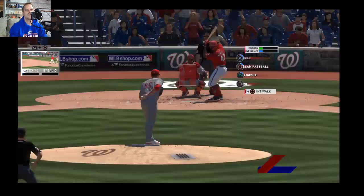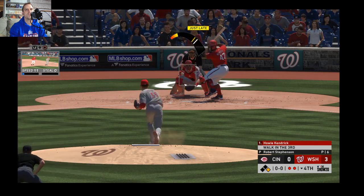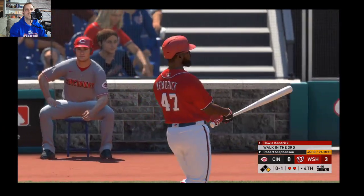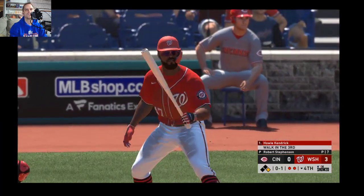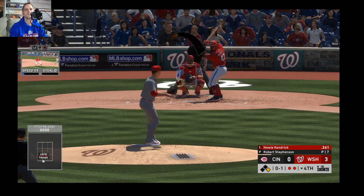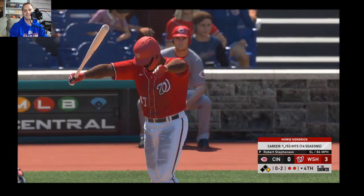You're the pitcher. What you want to do. Stevenson going to work out of the stretch here to Kendrick, and he just clips the bottom of the zone and is ahead of Kendrick, no balls to 1 strike. Kendrick walked back in the 3rd. He also walked in the 1st, so. Oh, 1. Here it comes. Nice pitch by Stevenson.